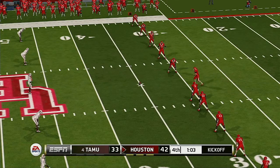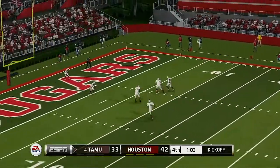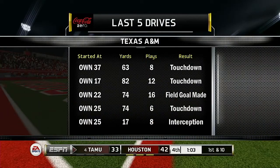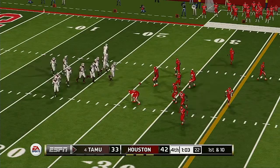Houston is ready to kick it away. Sends it sailing downfield. This one's going to be down in the end zone for a touchback. So the Aggies are flying through this ball game. They have scored 23 unanswered points. The offense will be hoping they can move the ball as well as they did on their last drive.